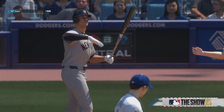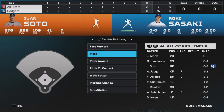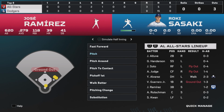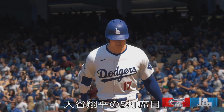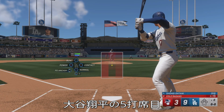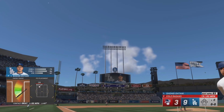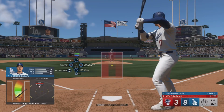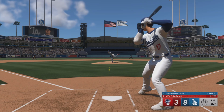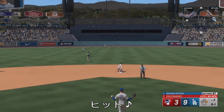Dodgers back here at Dodger Stadium. Juan Soto now. Ball 4. Take your base. Back to the top of the order. Shohei Ohtani now at the plate. Reagan's back to work. And first offering is fouled off. And a base hit up the middle. So a runner aboard to start the inning.